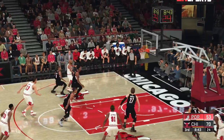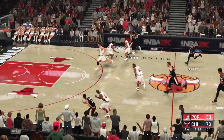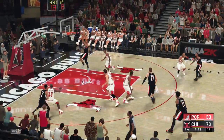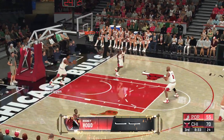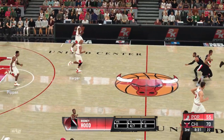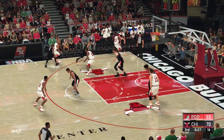Here's Harper. And it's Whiteside with the rebound. Trailblazers trail by 17. Here's Hood. McCollum trying to get open. And Hood with the basket on the assist by Lillard. Disappointing as a player to have such a great game and still be trailing. Not over yet, though.